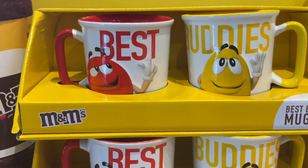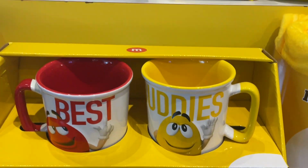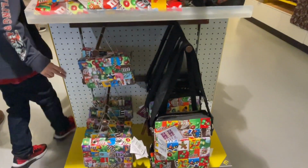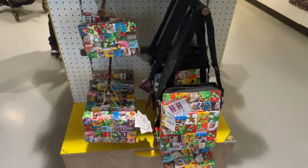Oh, look at these guys, best buddies. Oh, I love those. And these clutch bags and shoulder bags, they look amazing.